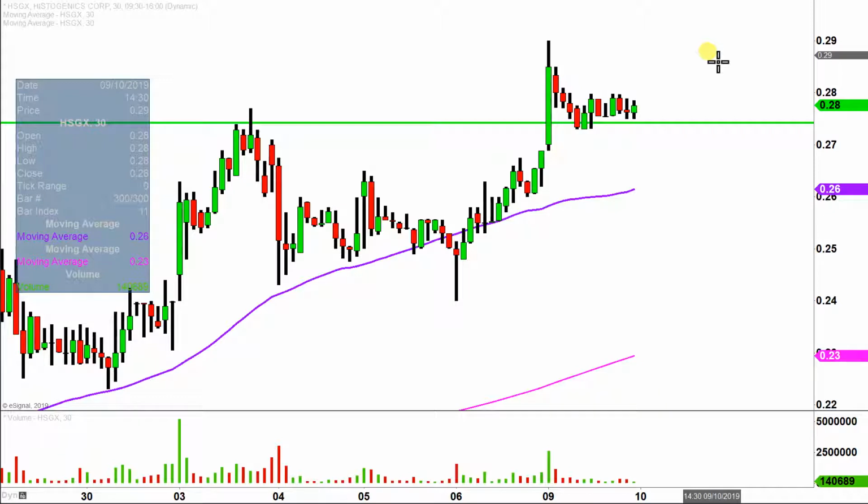With that being said, though, don't get me wrong. It's not like if the price falls below 27.5, then that implies the entire chart's destroyed or ruined or anything like that. But yeah, if the price could manage to stay above that level, that would definitely be a massive sign of power going forward.